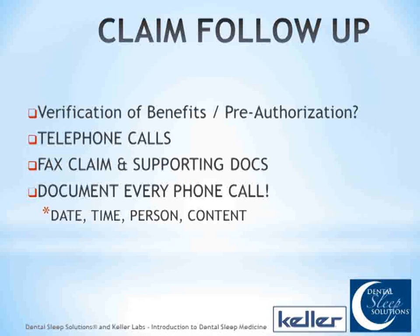Part of that verification of benefits is, do we need a pre-authorization? And if they say yes, you ask that question. If they say yes, they'll connect you with a different part of the insurance company. And then you go through a lot of the same type of things in order to get this pre-authorized.